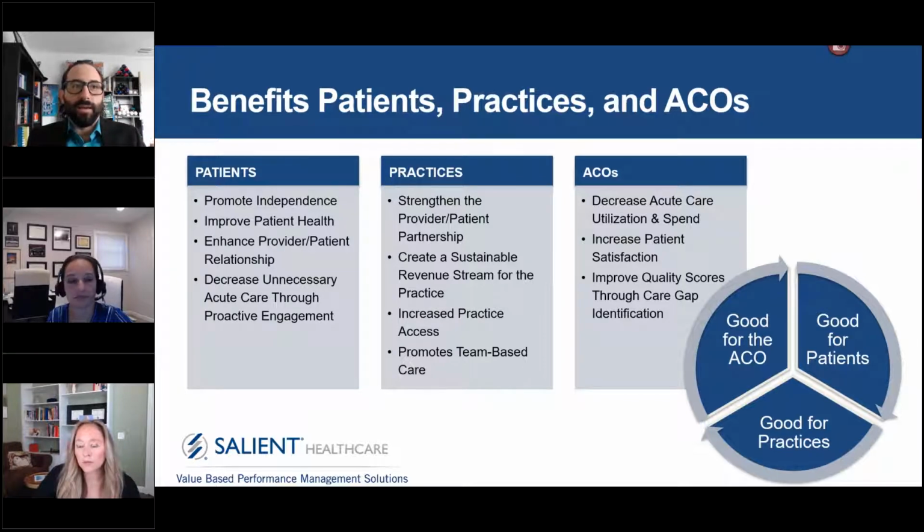And then finally, the benefits to the ACO. If you're decreasing acute care utilization, you're increasing patient satisfaction through high-touch frequent visits, and you're improving your quality scores through care gap identification. Honestly, it's pretty tough to find a reason not to implement a chronic care management program.